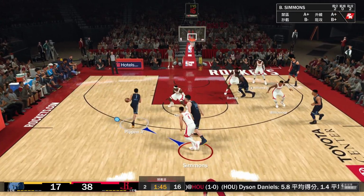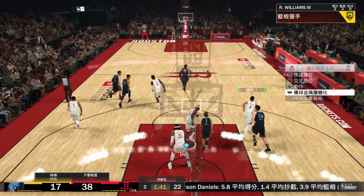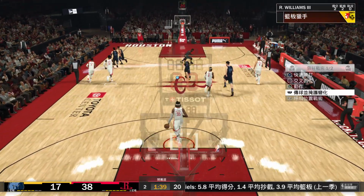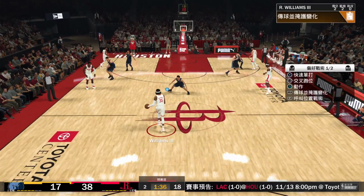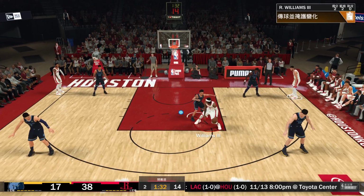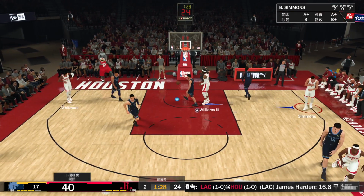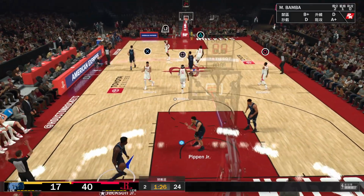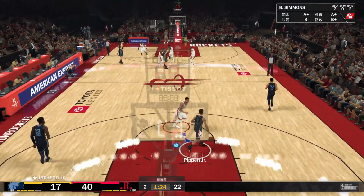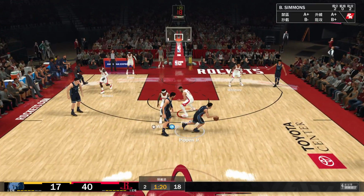Now here's Pippen. Still scoreless. Misses from short range. Now the Rockets with it, really controlling it now with an 18-2 run here. Williams in the post. Defended by Pippen. Shot's good by Williams. Williams has got his second bucket of the night. Grizzlies have gone 1 of 6 from the field in the second quarter. It's been a rough period so far.